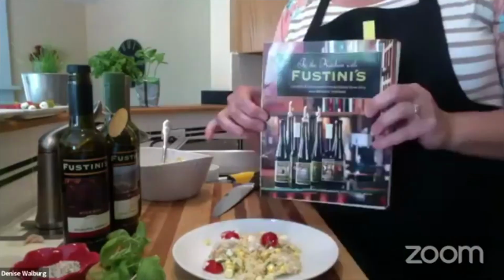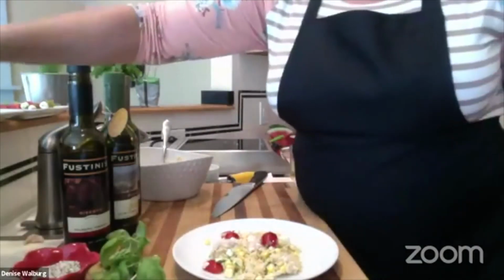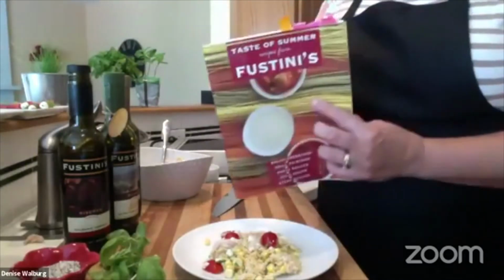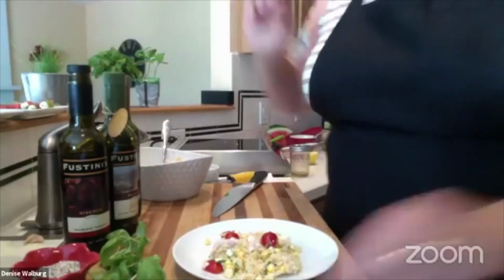So, and that one's also in this cookbook as well as online. That was in the kitchen with Fustini's, the first book we did. Yep. And then the watermelon caprese is in this one. So we were just cookbooking it up today.